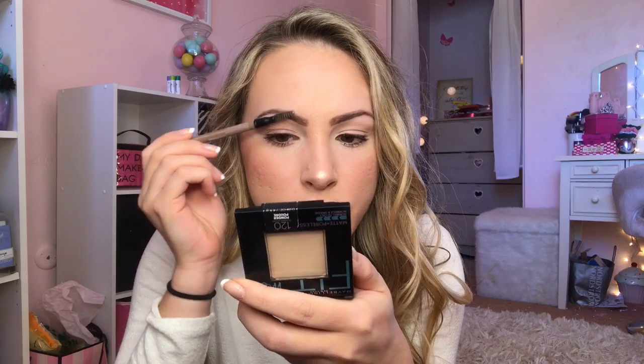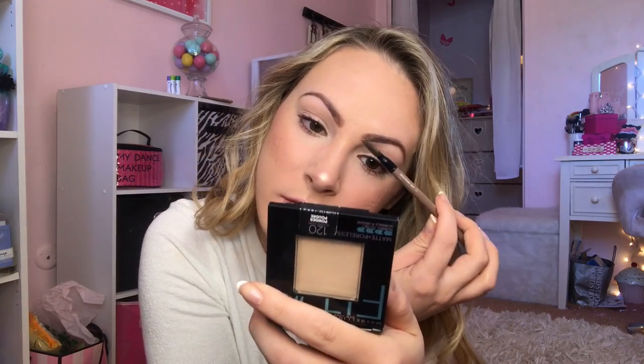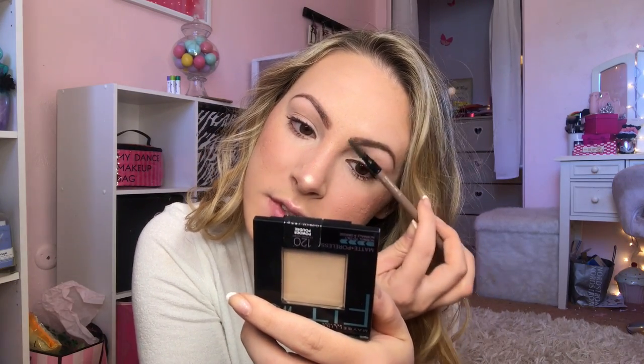Now that both of my eyebrows have been filled in, I am just going to brush them out, and I do this in an upward stroke. I'm trying to be too fancy with my makeup terminology here, so I'm just brushing them, as you can see. Brushing them upward.